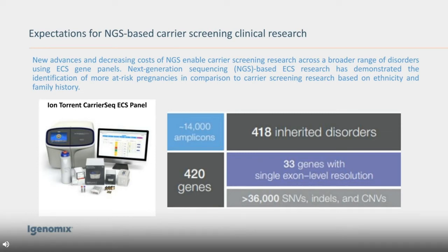When we started the validation and the analysis with those kits, we had really good results analyzing this amount of genes. The panel design demonstrates excellent coverage, with 33 genes at single exon level resolution. We have more than 36,000 SNVs and indels. It is really good for us because we had an expectation when we started the test that maybe it wouldn't be able to cover all the SNVs that we were looking for. On the contrary, we had a really good opportunity to have, in just one kit, the opportunity to analyze the genes, the SNVs, the indels, and the CNVs.